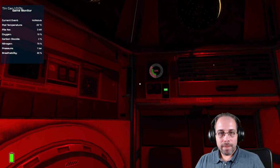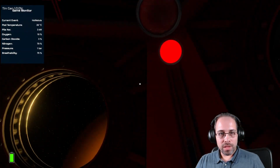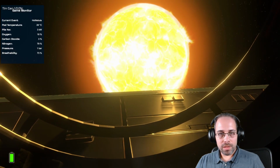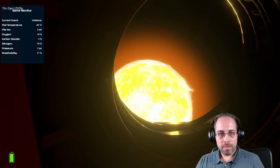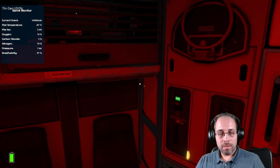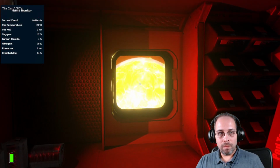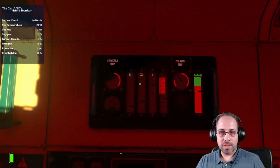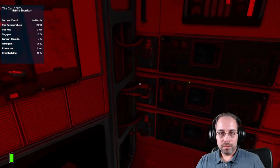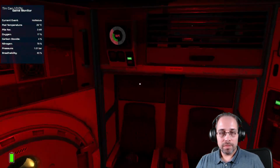Okay, and this is the sun. It normally goes like this. It's going down. All right. Yeah, this is normally what you would experience. And as you see, my pod atmo temperature is still holding. Breathability, I occasionally need to get to that, so I'll do this again.